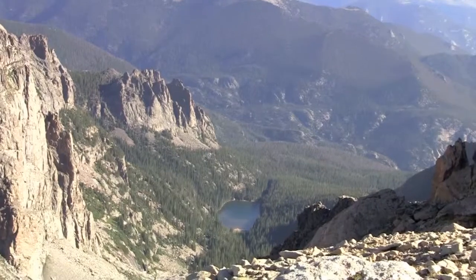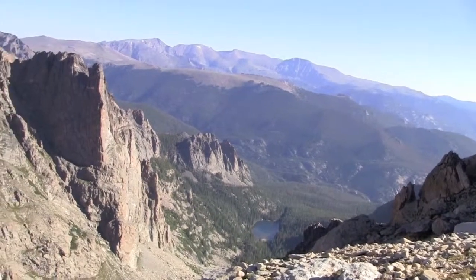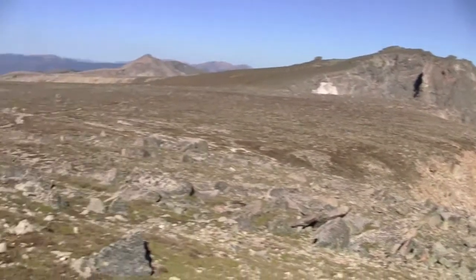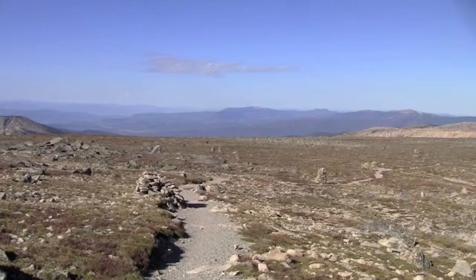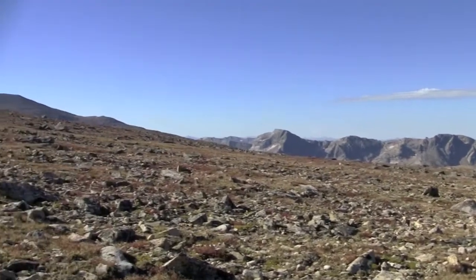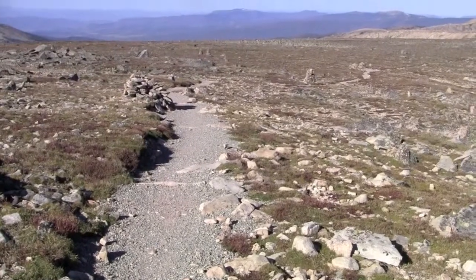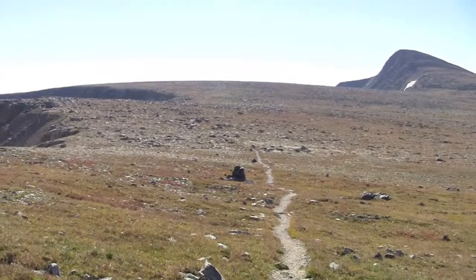Okay, here's a look down the gorge to Odessa Lake. It's a little Matterhorn and some other mountains. I've been booking it down the trail because it's good condition. No rocks like that right here. Looking back down at Bighorn Flats.